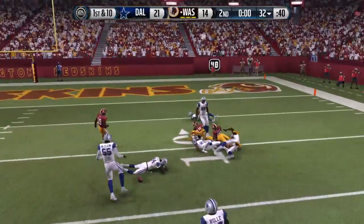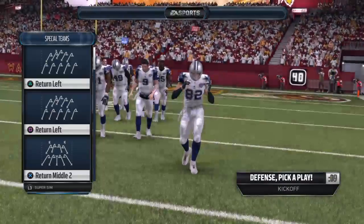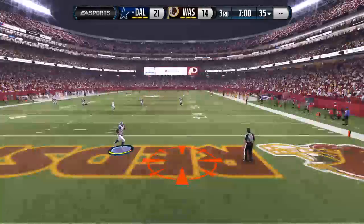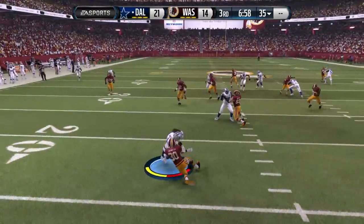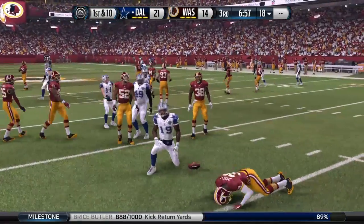He rips it right out of the wide receiver's hands. That'll do it for the first half here, just outside our nation's capital. We'll take a short breather for halftime and return in a moment for the second half. Butler's going to test the coverage here. And they're all over him at the 18-yard line.